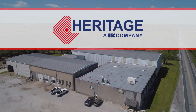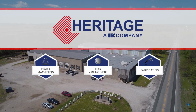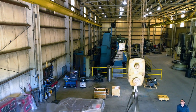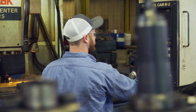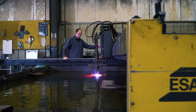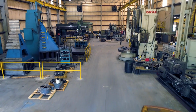We're Heritage. Our complete contract machine, gear cutting, and fabrication facility is housed in 50,000 square feet of manufacturing space with 30 tons of crane capacity. That's big. Big enough to help you get your projects done on time, on budget, and on spec. We'll solve your problem today and provide the best solutions for tomorrow.